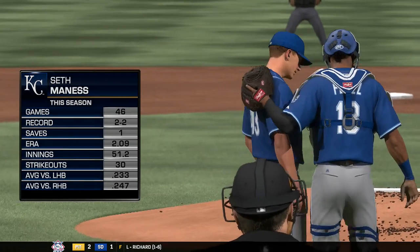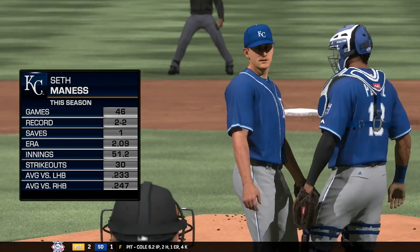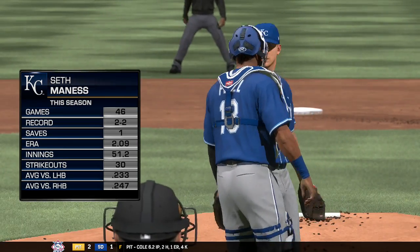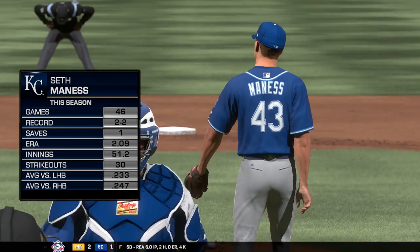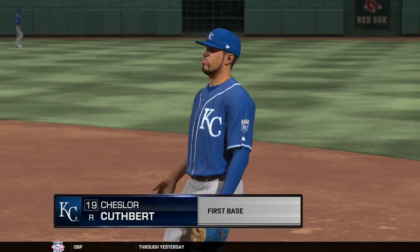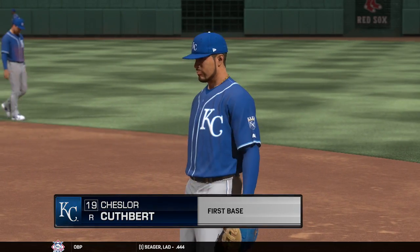Seth Maness comes on to work now, and he's their usual closer, but this is obviously not a save opportunity. Yeah, and this is all about just getting him some work, guys. He hasn't had a chance to come in and close the game out for several days now, so they're just hoping they can keep him sharp and give him a chance to pitch in a real game situation here.